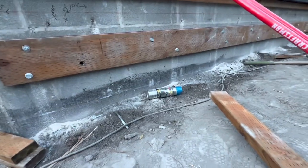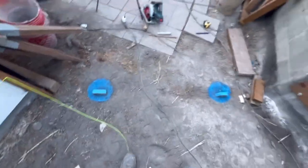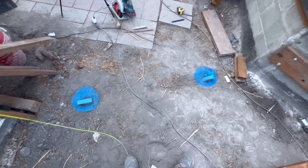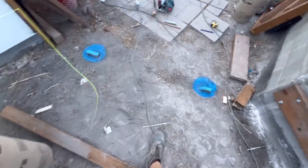But now we got to dig some posts right here and right here. I had to do a lot of measurements to get exactly where these two posts need to go, and then we have so many posts that are gonna have to get dug, but they're not gonna dig themselves, so better get started.